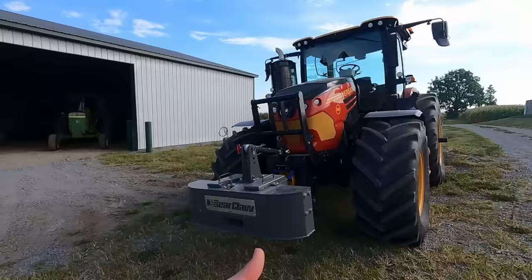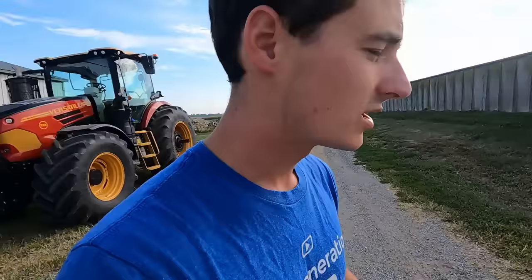How's it going, guys? So we're gonna be harvesting corn silage here today. The harvesting crew is gonna be here in 12 hours or so, and so we're gonna get things ready to go. But one thing, we had to put a big concrete block on the back of this tractor, and a couple things with the bunks that we need to get finished up.